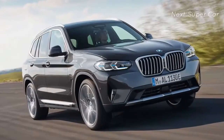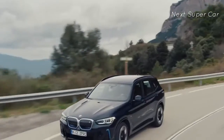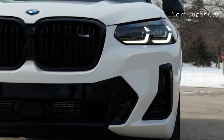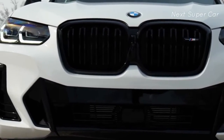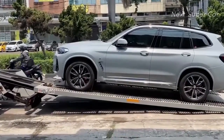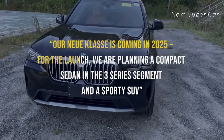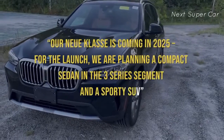The rollout is scheduled for 2024, commencing with the combustion engined models, while the next generation iX3 is expected to follow in 2025. BMW's CEO, Oliver Zipse, confirmed that a new SUV, alongside a traditional sedan, will mark the introduction of the new class platform in 2025. He stated, quote, "Our new class is coming in 2025. For the launch, we are planning a compact sedan in the 3 Series segment and a sporty SUV.